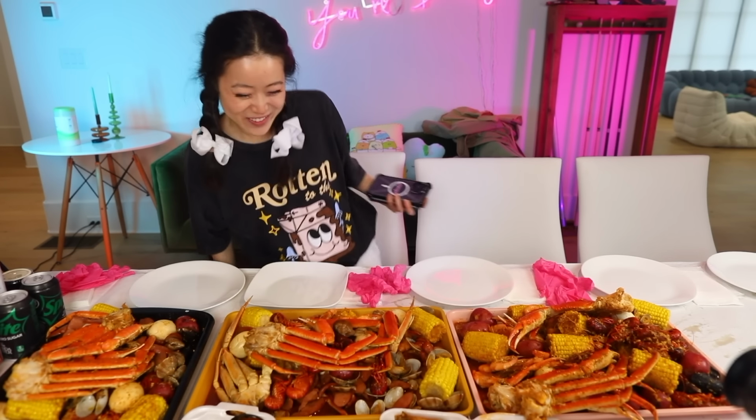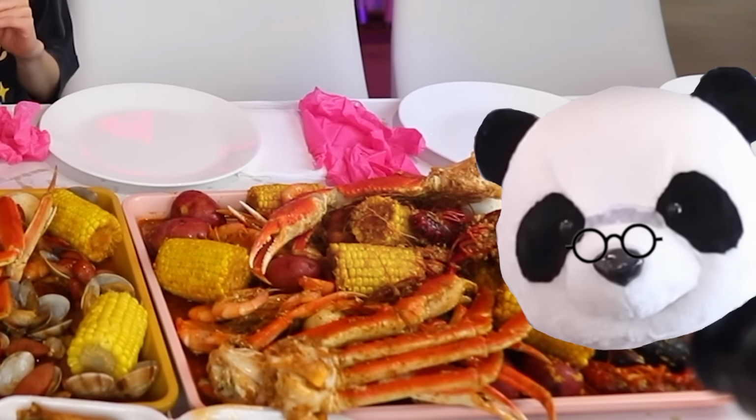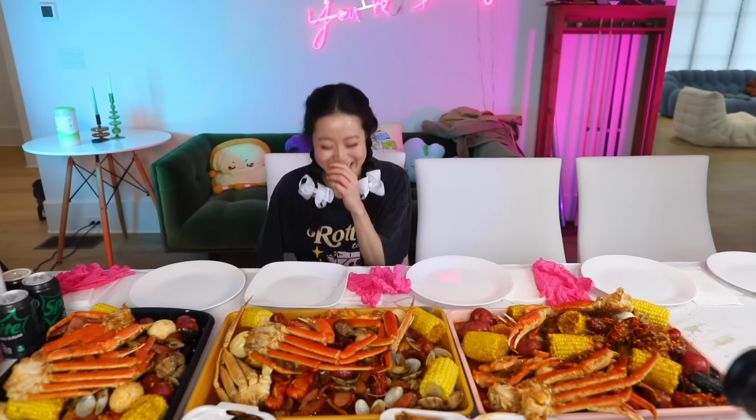Boil. I haven't done a seafood boil in so long. So we have, I don't know how many pounds this is. I think about 15 pounds. I Googled it, and they said it's 1 pound a person, an adult, so 2-3 pounds a person. What? So we're gonna try to see if we can finish it.